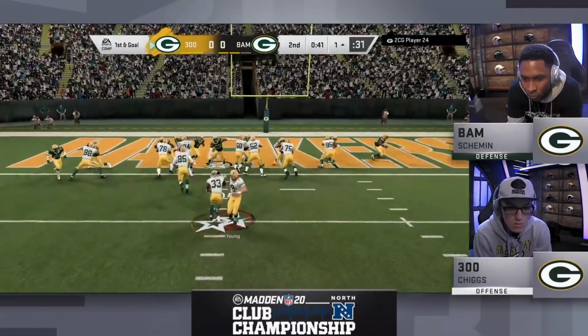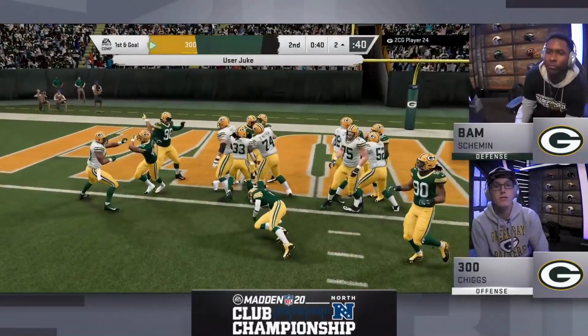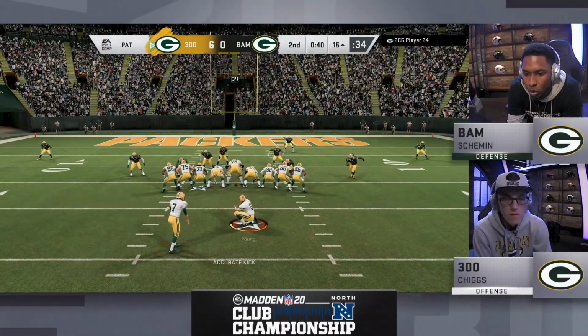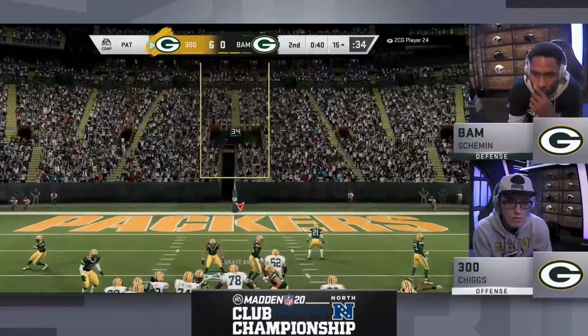And now half a yard out. Why not give it to him one more time? Looking like the 1950s out here with all the jukebox we got going on. Touchdown for Chiggs. He's up 6-0. Hey, you're on the 1-yard line. You might as well use that jukebox again. He does just that. Gets in the end zone.